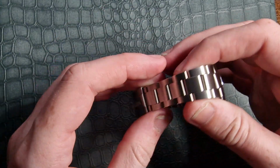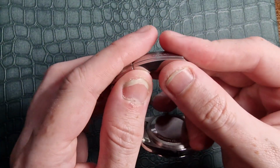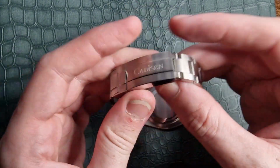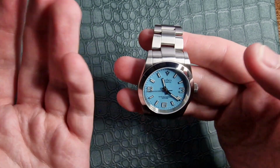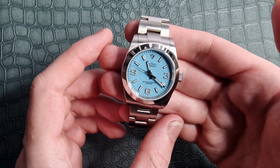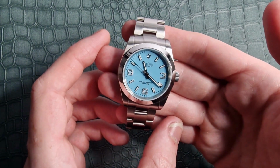The bracelet and clasp are also slightly sharp in places, especially around the edges here. As I say, these bracelets haven't really been upgraded since day one on AliExpress, and I think that it's about time that we started to actually see some brands put a little bit more effort into them.